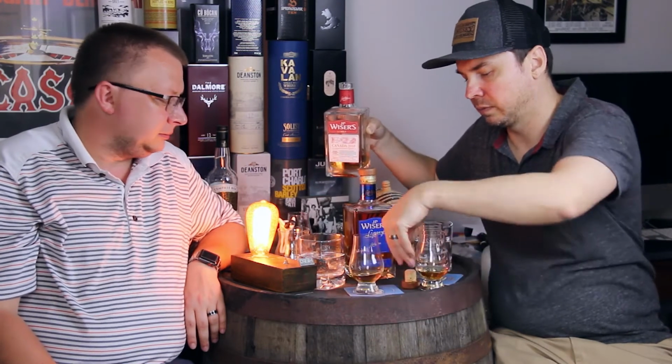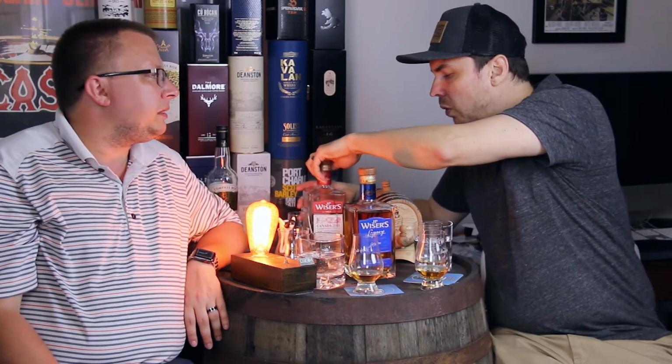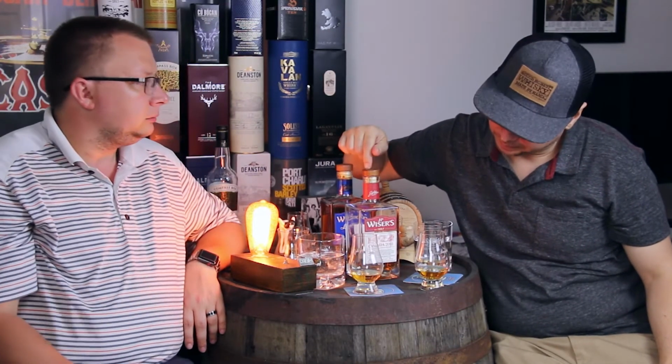Same page. Alright guys, so what we're going to do is just compare this, and I already know from having had both these whiskeys that there's a major difference between this Canada 2018 Commemorative Edition and the Wiser's Legacy. You're getting a way higher rye kick in this J.P. Wiser's Legacy, which is going to be the Lot 40 that's in here, and not nearly as much of that going on in this blend, which is much sweeter, much more mellow, and much more easy drinking, I would say.